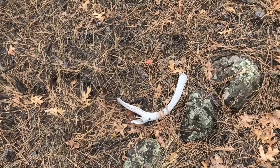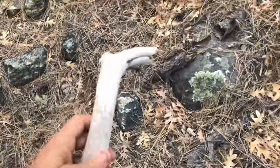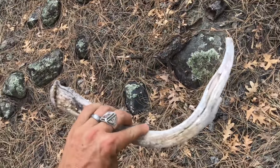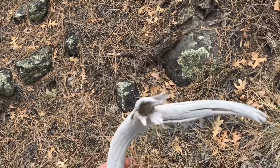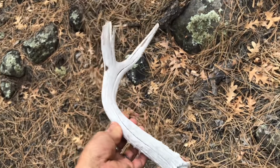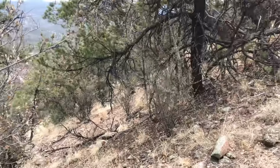I don't even know if it's worth picking up. It's all pink, crusty. It's got to be a 10-year-old antler. It's all hollowed out. But that's my second of the day. Let's keep going, see what else we can find. Oh, looks like I might have a brownie.